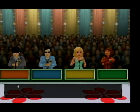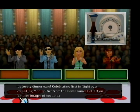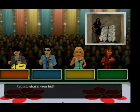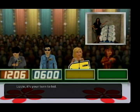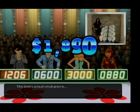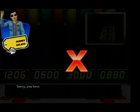Welcome to Contestants Row. It's lovely dinnerware. Celebrating first in flight over Versailles, Montgolfier from the Home James collection features images of hot air balloons. Take your dining experience to a new height from Home James, East Hampton. What is your bid? The actual retail price is? You lose. This is your first strike. Don't worry, you still have two to go.